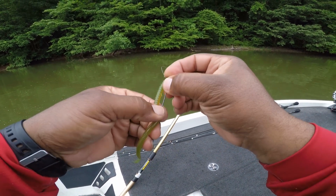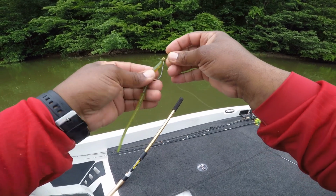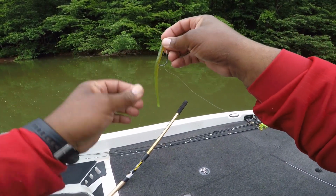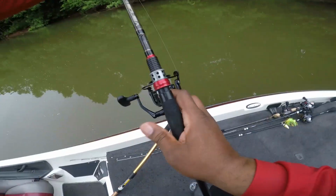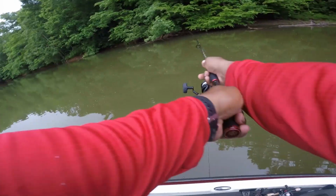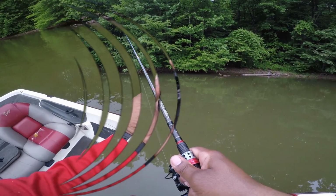And this is just a, I believe this is a motor oil. No, that's just a watermelon seed. I need to dye the tail, but hadn't. Well, I had time, but hadn't done it. But that didn't take long.